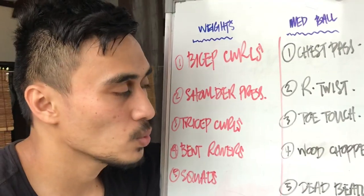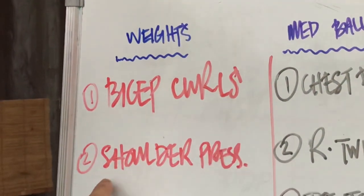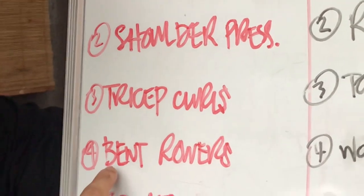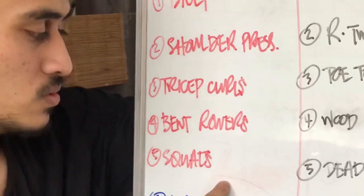To end off our workout today, we did a set of weighted exercises with the dumbbells. First was the bicep curls, shoulder press, tricep curls, bent over rows, but the bent over rows we replaced with the single leg deadlifts, and then we finished off with our squats.